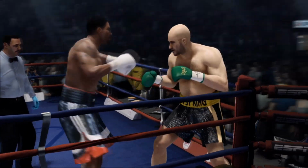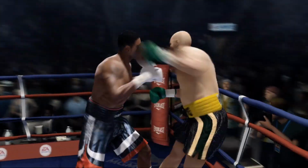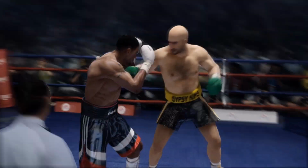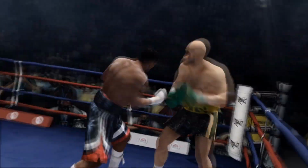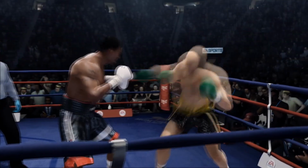AJ's got level 20 uppercuts. And I think he's got like level 15 hooks. And he's got 100 strength. So his power is going to be ridiculous. I think we got 20 on our chin. Our chin and durability is maxed out. So we should have some sort of chance here, but oh my goodness. I'm feeling those uppercuts, and AJ's working the body, he's digging the body, and that's exactly what AJ should do early on.